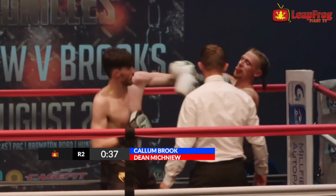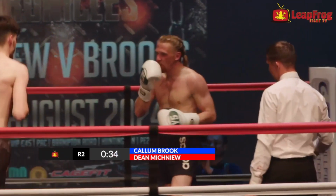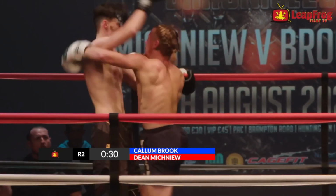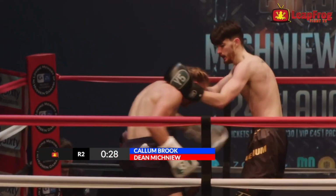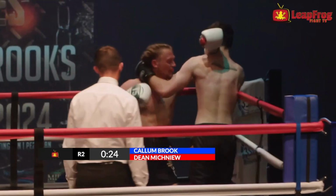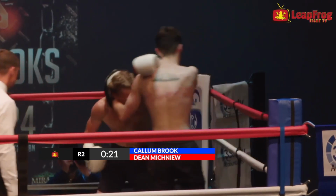Michniew clearly feeling the pace here. Gum shield on the edge of his mouth, breathing heavily, hands dropped down by his side. Pained expression. Brook needs to take advantage of this here. But he himself probably tired as he's backing up against the ropes for these shots from Michniew.